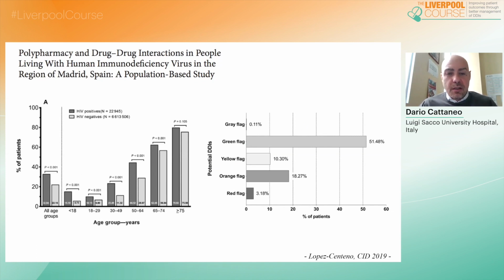As you can see here, for every decade of age, if you compare HIV positive versus HIV negative patients, HIV positive patients are always associated with more polypharmacy than HIV negative patients. And on the other side, as you can see, polypharmacy is associated with 3% of red flag drug-drug interactions, but something like 20 to 30% of orange and yellow flag drug-drug interactions.